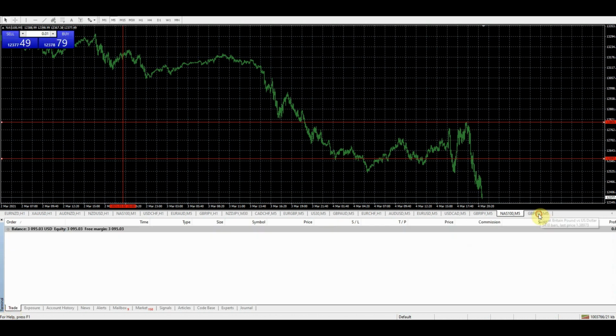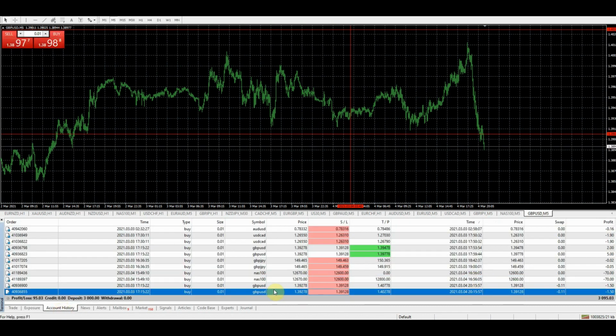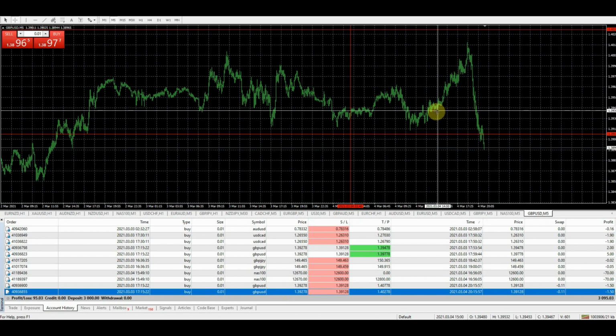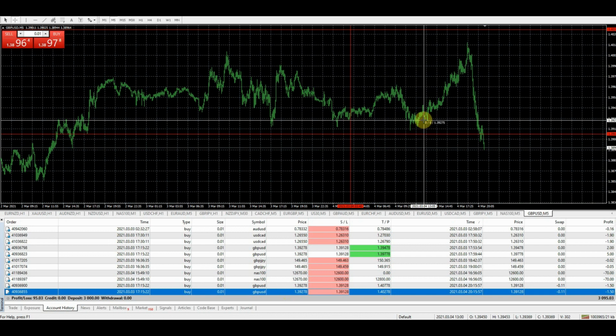Now let's take a look at our GBP USD position. Similar thing here. You can see we can come back here. GBP USD, 0.01 lots. Entry price was 1.39278. All right, so right about right here. And we were looking for a buy position.